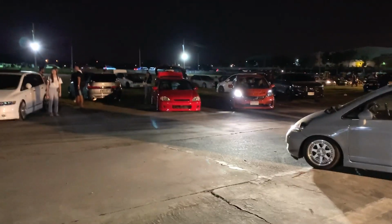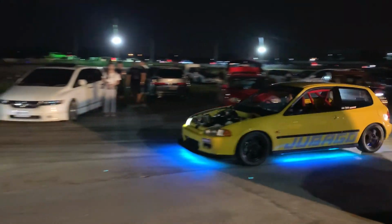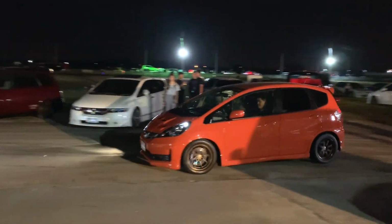Okay, the cars are just going already. Where to? Going home. Wow, now the neon lights here are quite hot. I think I also want to put some for this year's Honda Fest.